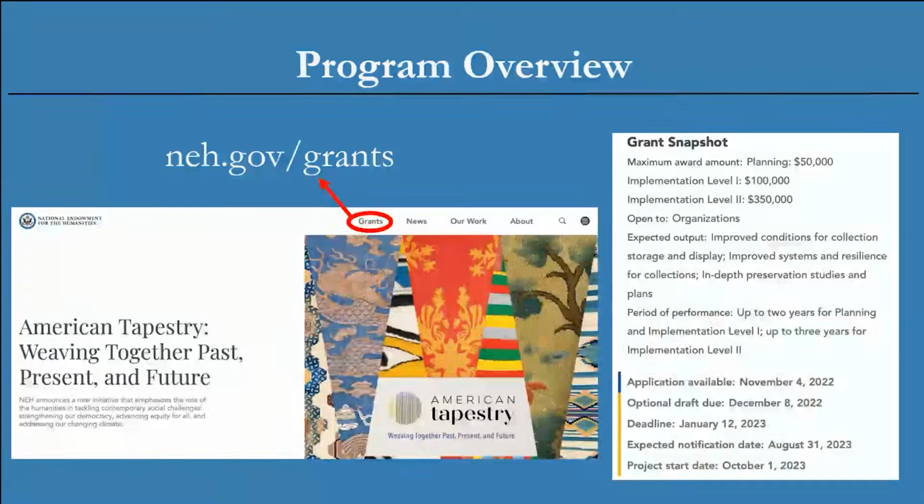All the information I'm going to discuss today can be found on the Program Information page, found on NEH's website. From the home page, click on Grants in the upper menu, which will take you to an option to search by program or division.